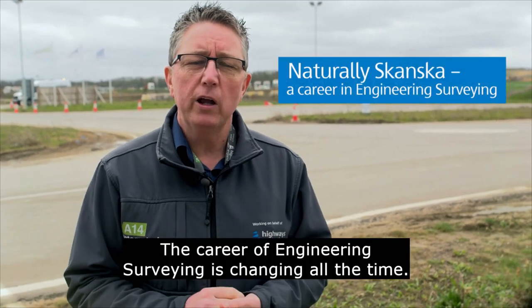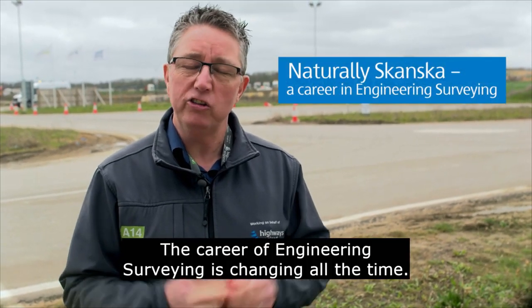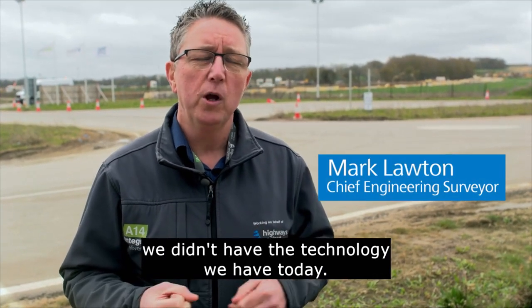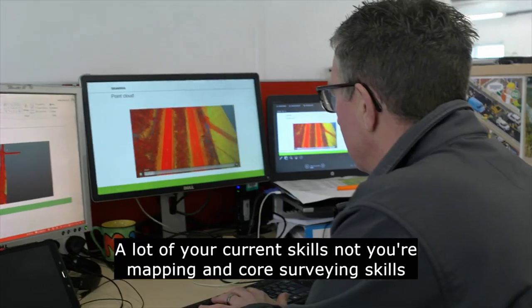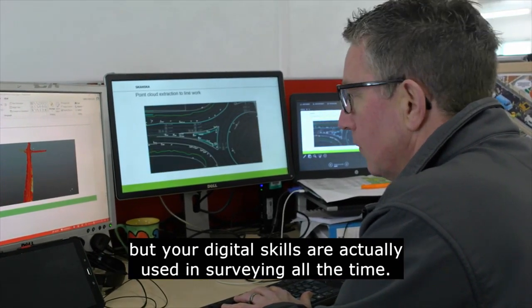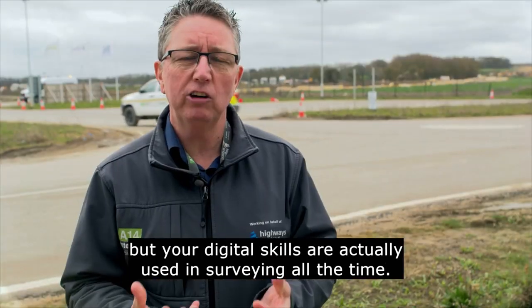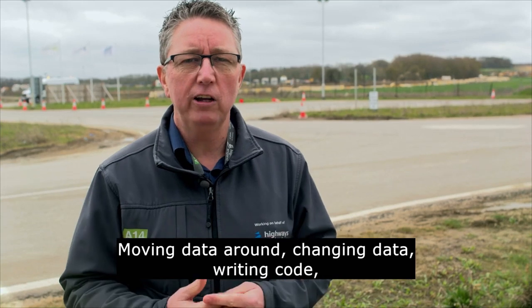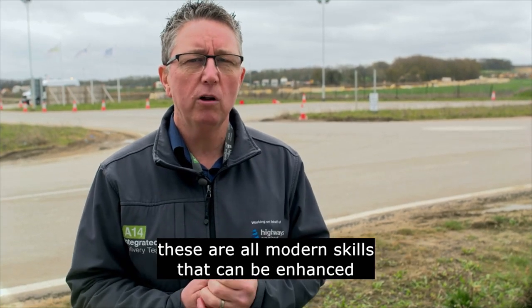The career of engineering surveying is changing all the time. If I look back to when I started 30 years ago, we didn't have the technology we have today. A lot of your current skills, not your mapping and core surveying skills, but your digital skills, are actually used in surveying all the time. Moving data around, changing data, writing code. These are all modern skills that can be enhanced within the engineering survey team.